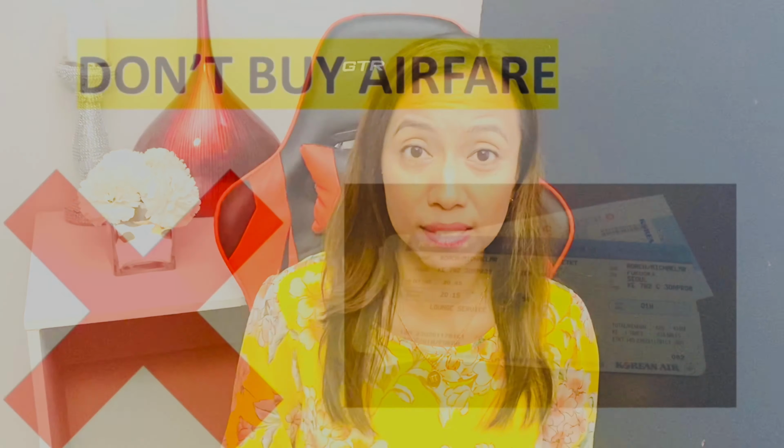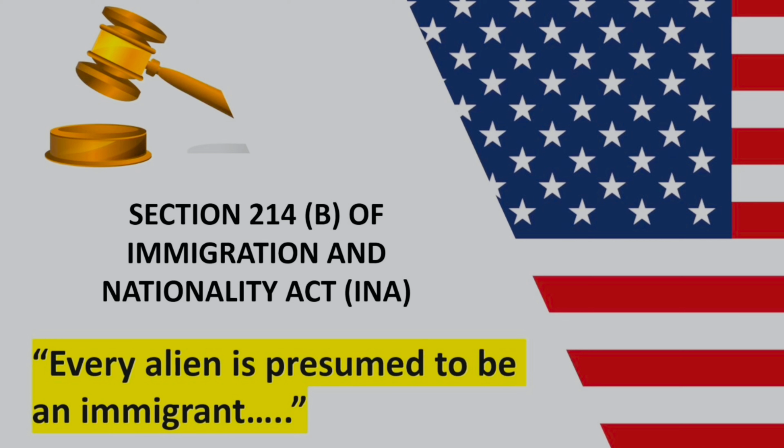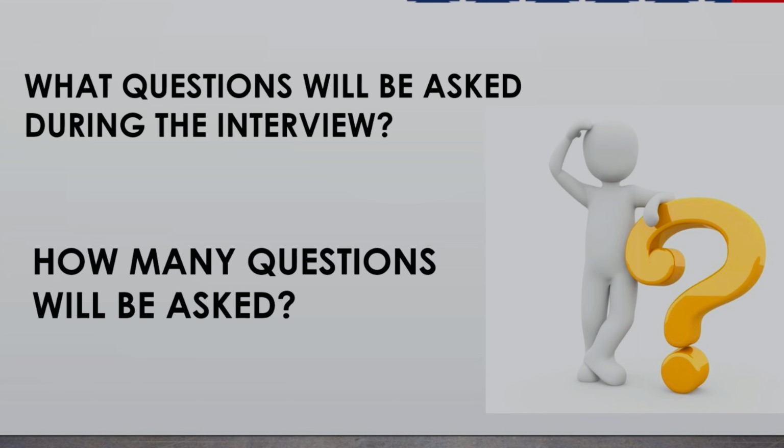First, a few reminders when applying for a tourist visa. Do not make final travel plans or buy tickets until you have a visa. To apply for a B1, B2 visa, you must demonstrate to a consular officer that you qualify for a U.S. visa in accordance with the U.S. Immigration and Nationality Act. You must overcome this legal presumption by showing that the purpose of your trip is for a temporary visit, such as pleasure, business, or medical treatment.